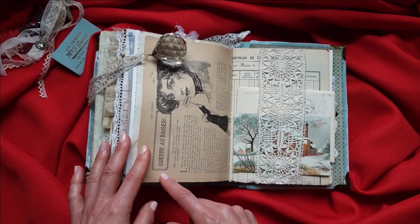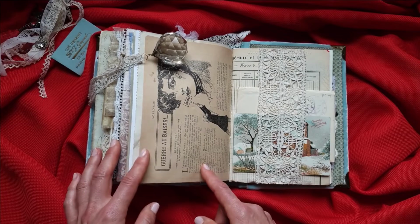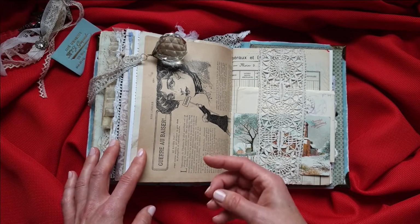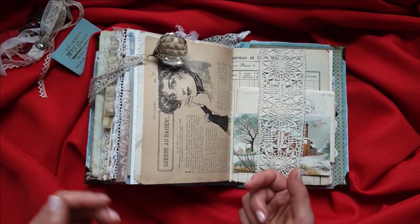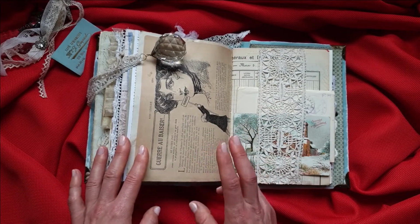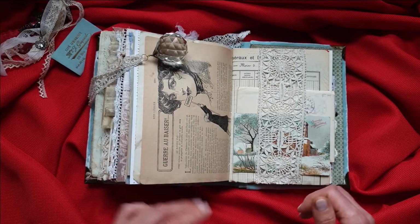And I thought it would be nice to put it here. It concerns the danger of kisses. This article is not very serious. It has its share of humor in it. It's about microbes, about the danger of kisses. So I have decided to include this page in this particular Christmas dedicated journal.